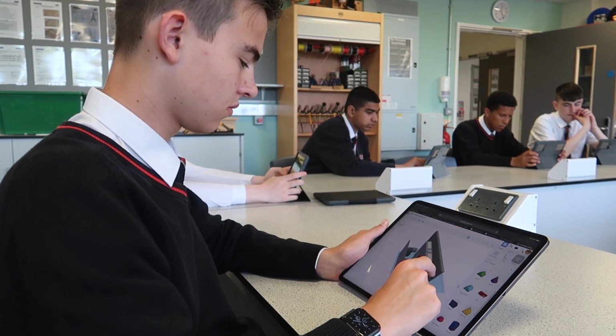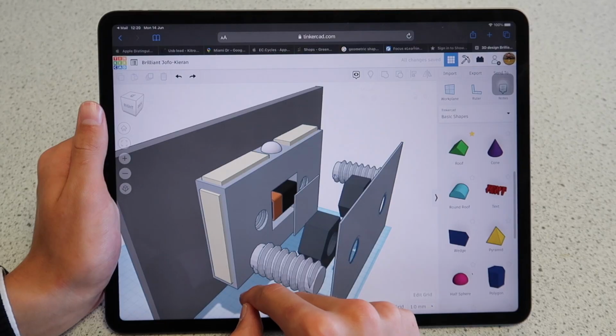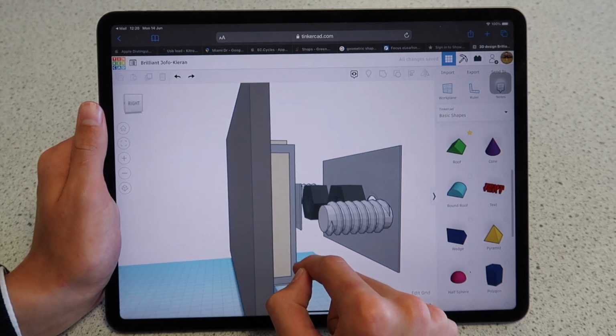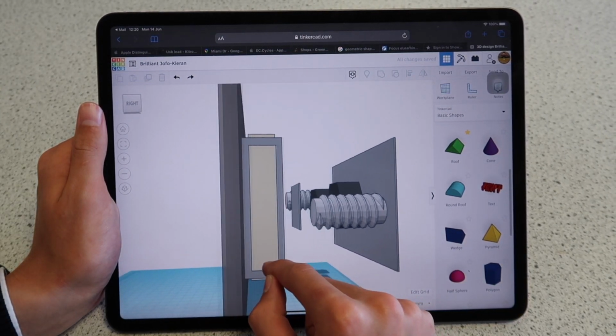We invested some time into the app Tinkercad, which allows students to create products in 3D, visualize their work in AR, and 3D print their outcomes if necessary. We were amazed at how quickly our students adapted to the use of this app and integrated the use of the technology into all year group projects throughout this year.